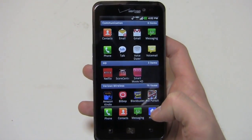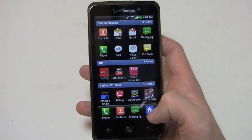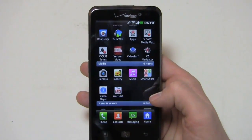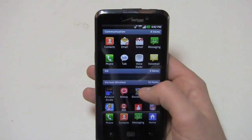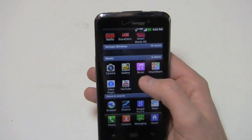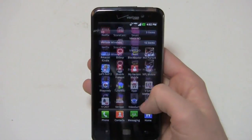Look at it versus Ice Cream Sandwich on the Galaxy Nexus, or look at it versus Sense 3.5 on the HTC Resound, or Motorola's user interface on the Droid Razr, or by the time you look at this video, the Droid Razr Max. So it's a little bit different, and I don't care for it. But here's the menu while we're on the subject, and of course you can group stuff, and actually out of the box it comes grouped like this with communication, HD, Verizon Wireless, media, news and search, and then applications, downloads, and more.